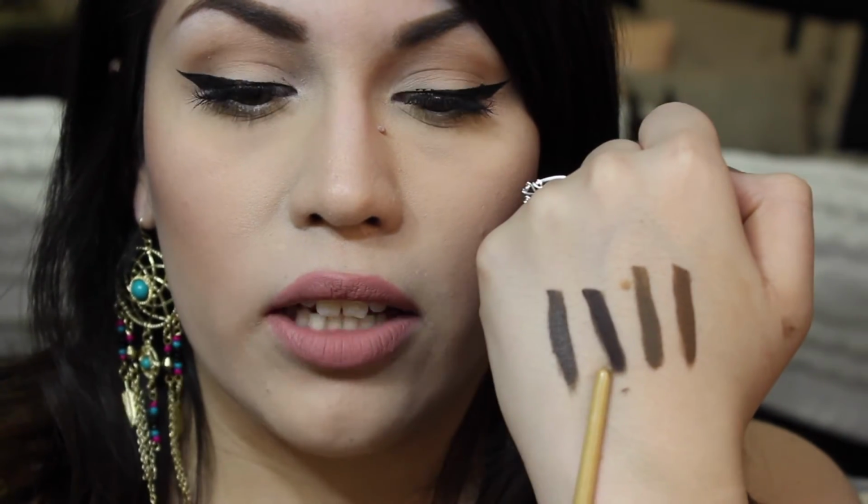And you can see the color difference. Salon Perfect is a lot darker than the rest. And then we have the Anastasia Beverly Hills, then we have NYX, and then ColourPop. I'm going to go ahead and wait for these to completely dry before I do the smudge and water test, and I will be right back.